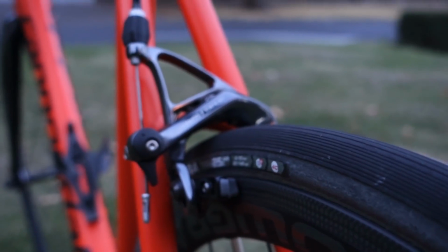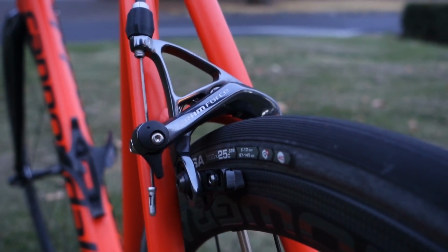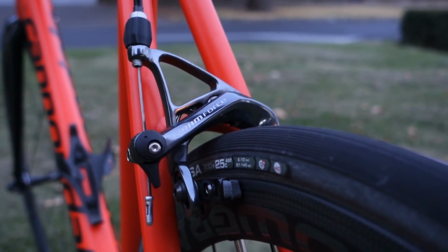They're fine. The problem is that they're not so good that I want to use them over a nice set of aluminium clinchers. The braking is pretty good. There's a fair bit of power there. There's not a lot of feedback, so modulation can be a bit awkward. They do squeal quite a lot. Roll the squealing footage.